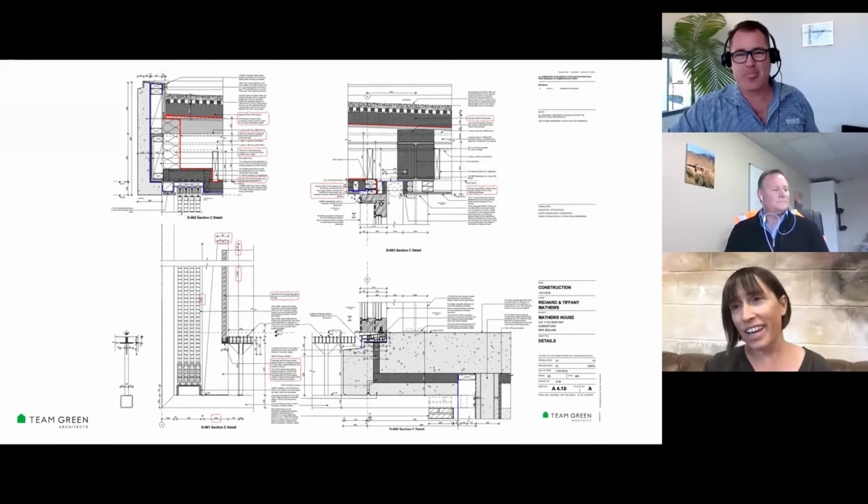And the team was key to that. It's one of the reasons we called ourselves Team Green, using the suppliers and the product manufacturers to help us work out what we've got to do for our region and our climate.